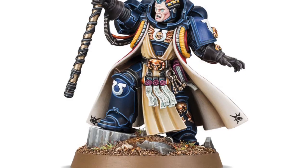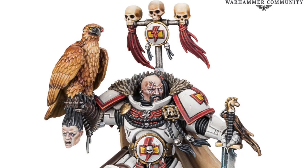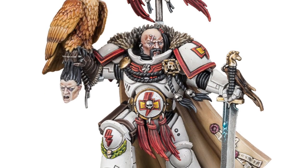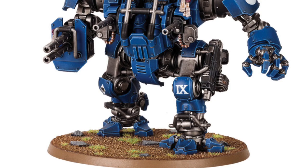We also have new Primaris models in the form of Chief Librarian Tigurius of the Ultramarines and Kor'sarro Khan of the White Scars, and they both look absolutely stunning. Now, onto the Invictor Tactical Warsuit.